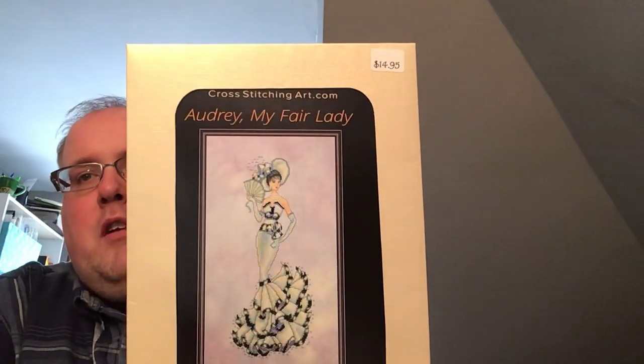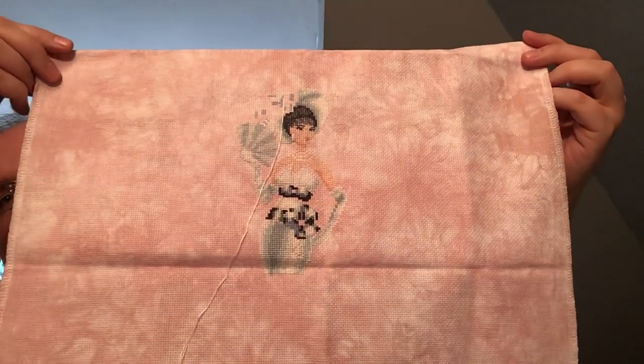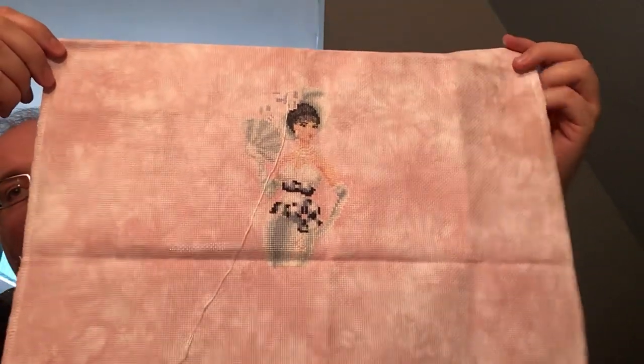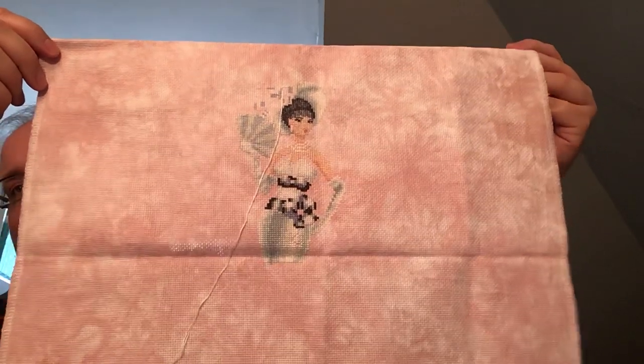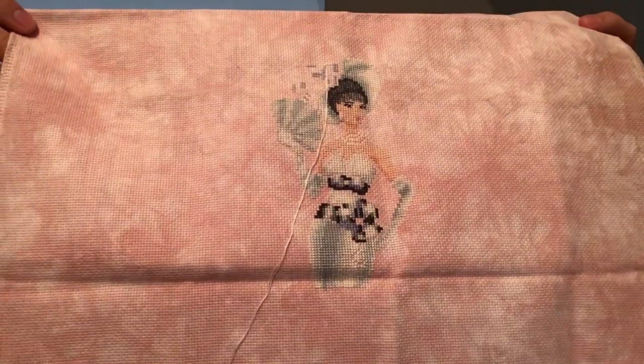This is Audrey, My Fair Lady from Cross Stitching Art Designs. She's stitched on Aida, back when I still stitched on Aida. This is Strawberry Milkshake from Silk Weaver, and it's a 16 count Aida.